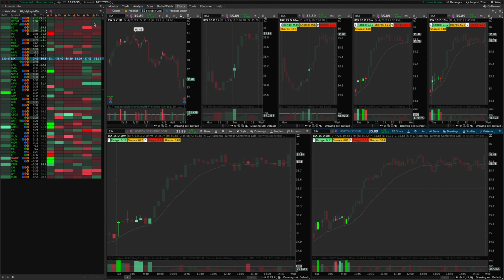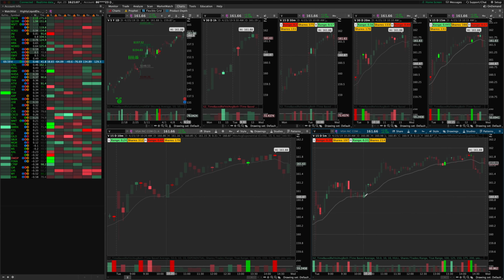Nice pullback there on that 20. Not really seeing a lot on the lower time frame. You can see, and this is when a range like this breaks, I like to see volume on the very last candle, and that worked really well there. Kind of did this 1, 2, 3 continuation. Had a nice little pullback right there, but I didn't get much of anywhere before the end of the day.